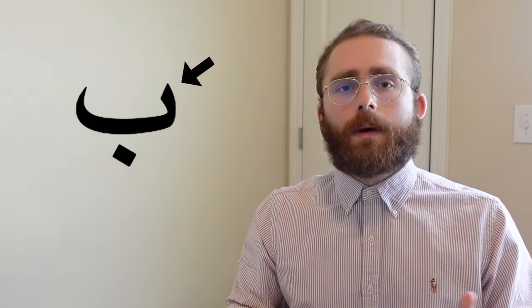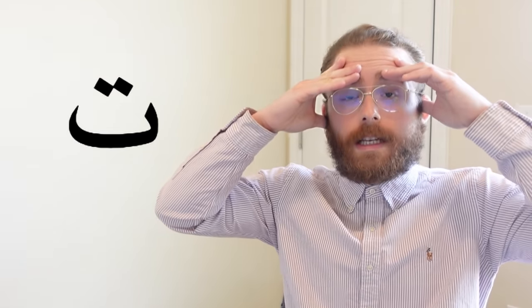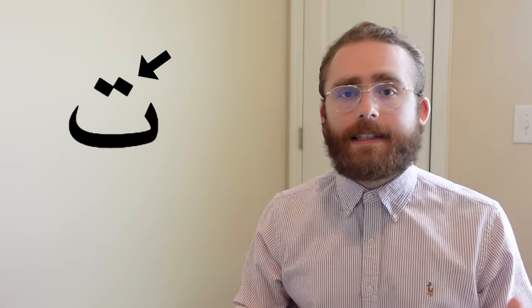This letter looks like a boat, but there is a little fish swimming below the boat. This makes the B sound for below the boat. Oh, tartar sauce. How did two fish get on top of the boat? This makes the T sound like ta-ta-ta-ta-ta.